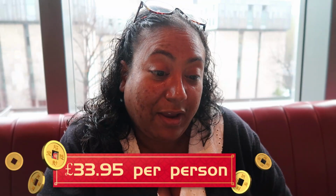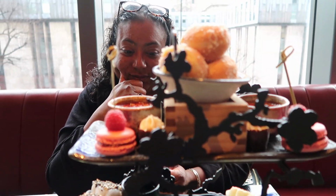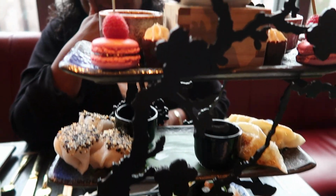Now, what you have to understand is it's $33.95 for these per person, by the way. So if you take a look. Yeah, so it's like I said, this is the best part of £70 that we are paying. So it's a very, very small afternoon tea.